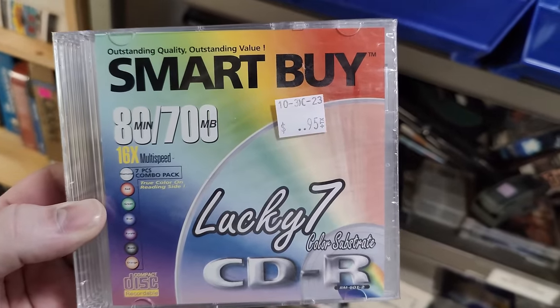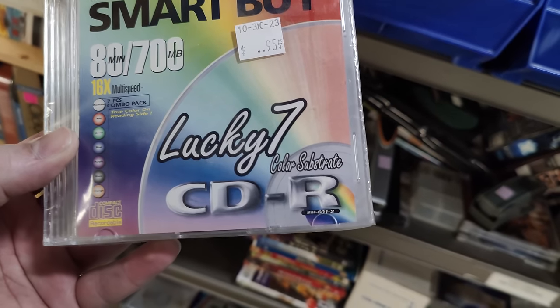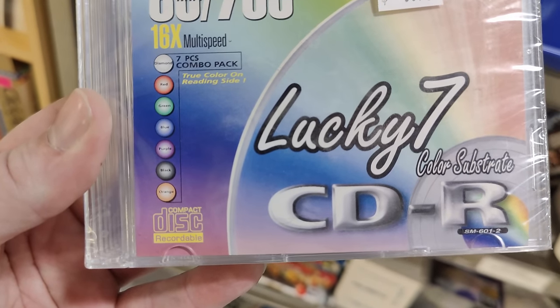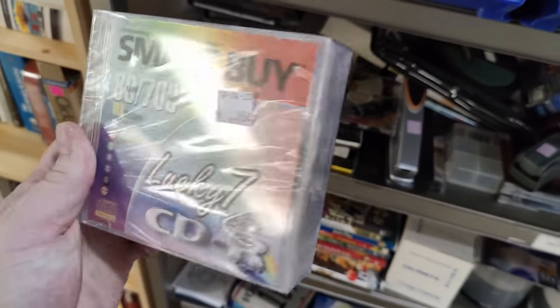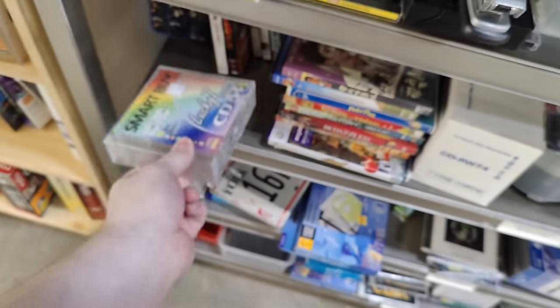These are the Smart Buy Outstanding Quality, Outstanding Value Lucky 7 Color Substrate CDRs. True color on reading side. Whatever the hell that means. These look amazing. And the data layer is probably flaking off all of them.